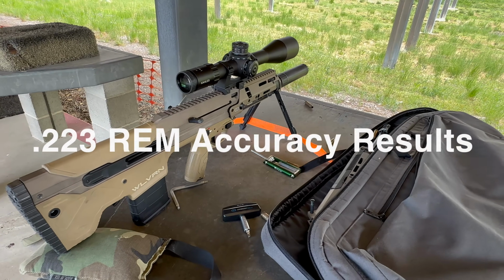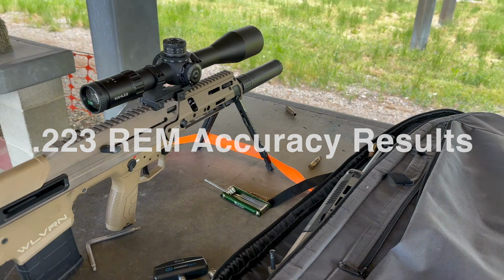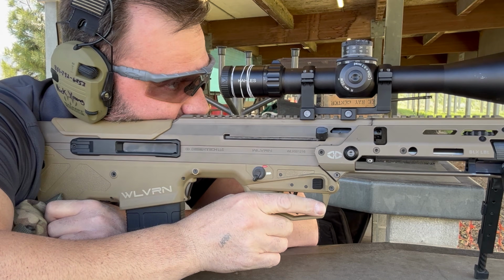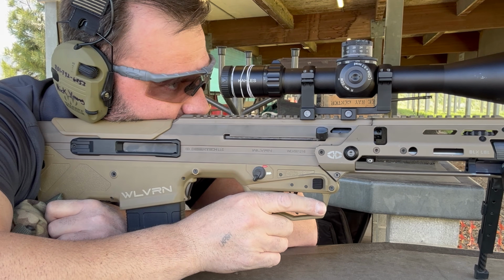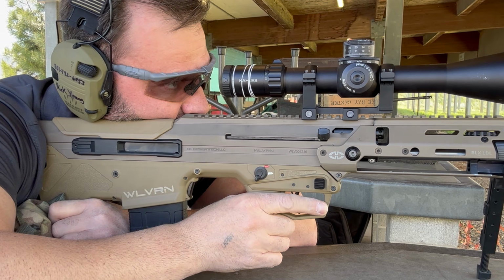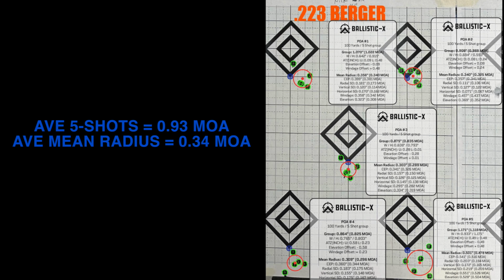The next caliber that we're going to cover is the .223 Remington. We achieved the best accuracy out of the 16-inch barrels with the Huxworks suppressor and the Black Label bipod, and with Berger match ammunition. So the average group size for the .223 for all 5-shot groups was 0.93 MOA, with an average mean radius of 0.34 MOA.